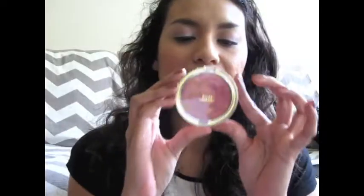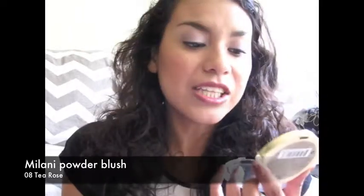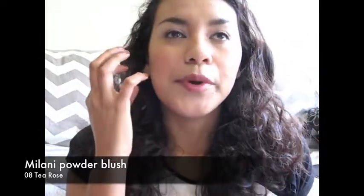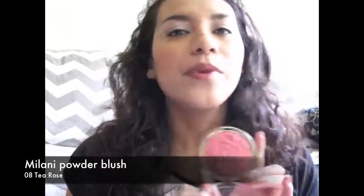And first up is the Milani powder blush in Tea Rose. This is one of those beautiful, beautiful rose designed ones, and I really have been loving this. I've worn it a couple of times this week, and it's just a really pretty pink color. It's not bright pink, but it's noticeable pink and just perfect for spring and summer. Well, perfect for any time really, but I've really been loving it.